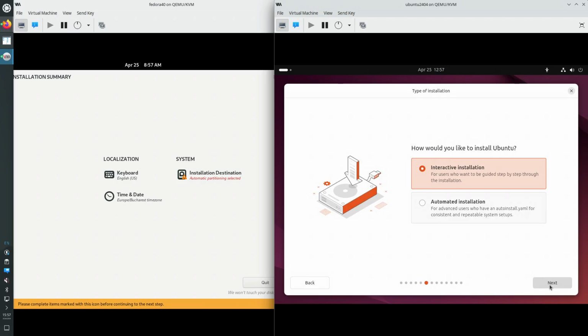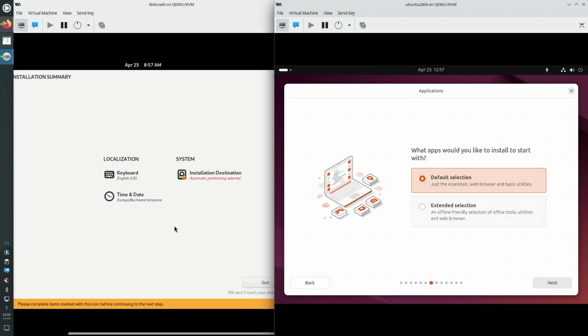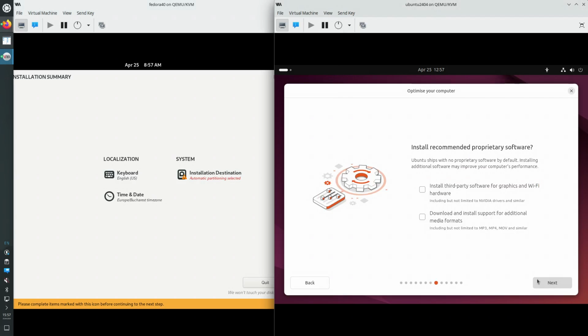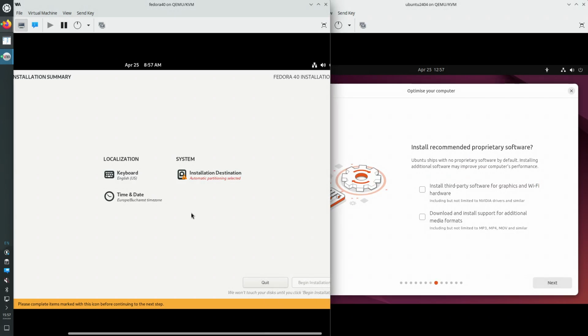So next on the Ubuntu 24.04 installer, an interactive installer with a ton of questions, and we're not yet at the second GUI installer wizard page, like what Fedora has on the second GUI installer wizard. What apps would you like to start with? Essentials, default. Next. Okay.